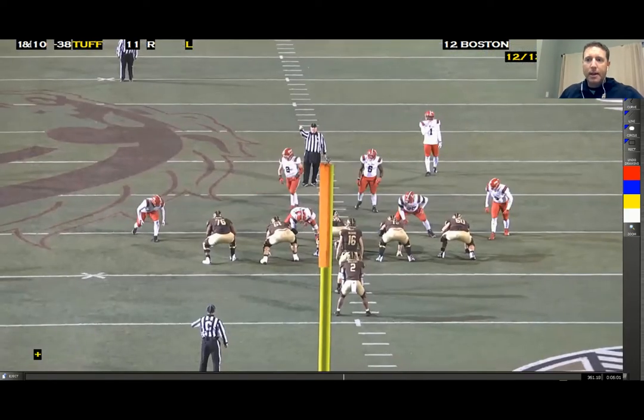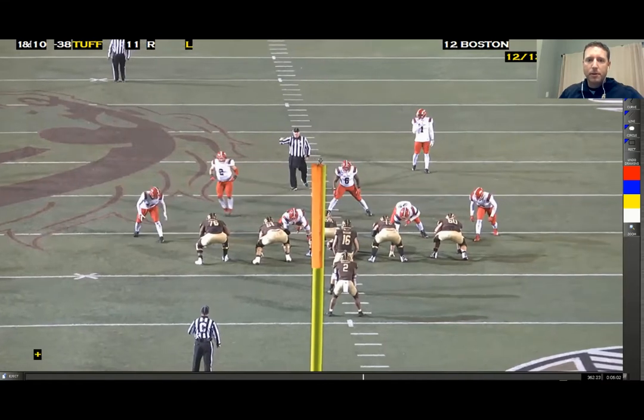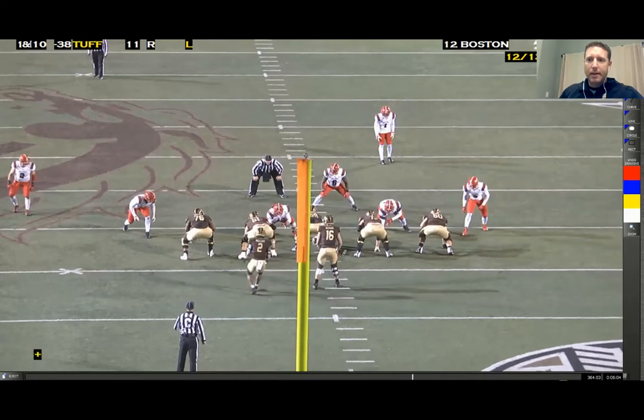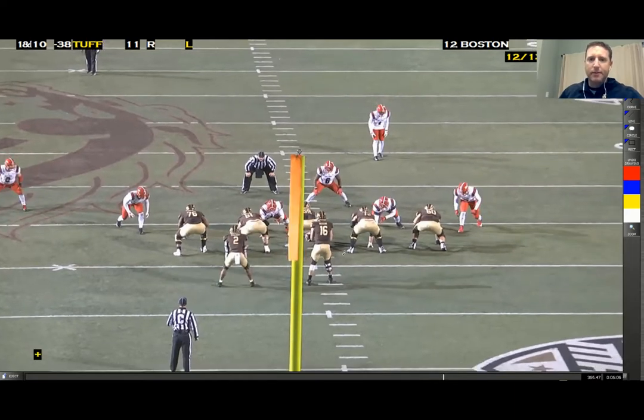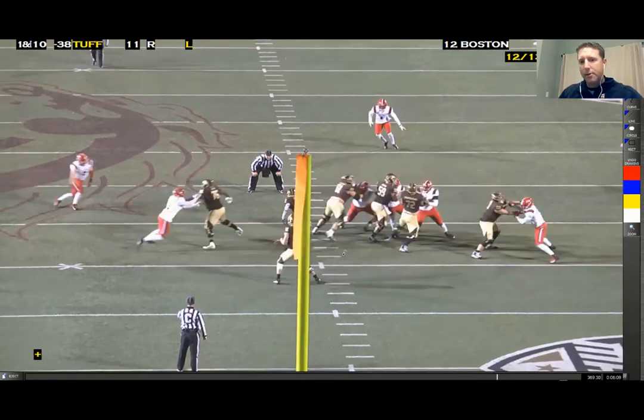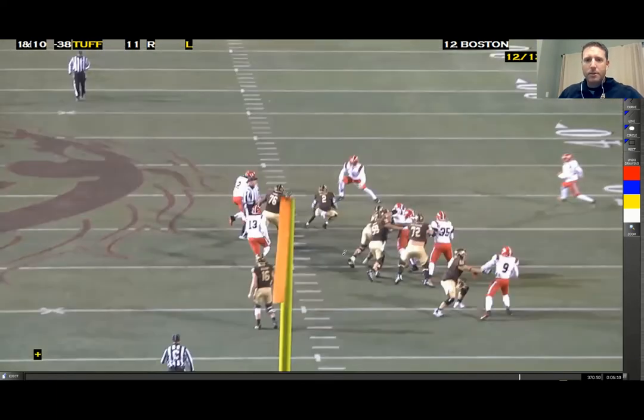Had number 2 stayed in the box, we would have looked to throw that bubble screen. Okay, but as he worked outside, our left tackle can sift this, taking the most dangerous. He would take the defensive end. We go 5 for 5. We got good numbers. We got good angles, and let our back run do his thing.